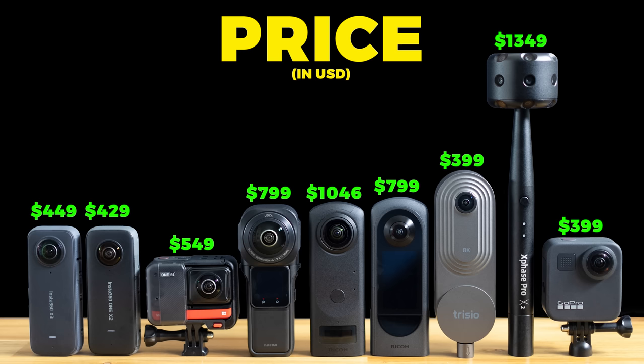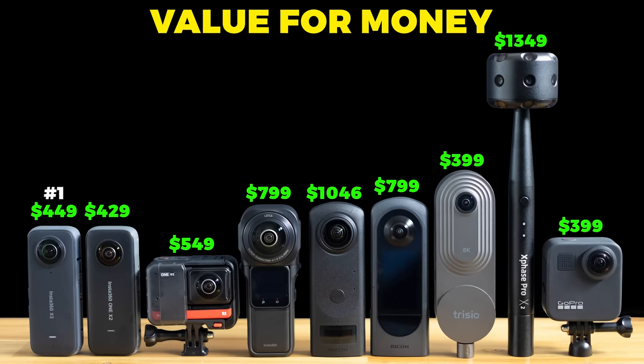Based purely on price, Trisio and GoPro Max are the cheapest, followed by the One X2, X3, and One RS. Now, in terms of actual value for money, aka what you get for that price, things look a little bit different. In my opinion, the X3 delivers the most value for money, followed by the Trisio, followed by the One RS 1-inch. You'll see why that is by the end of this video.